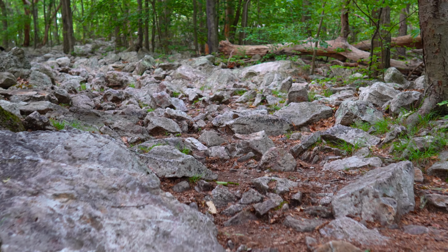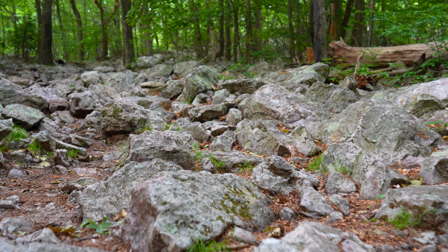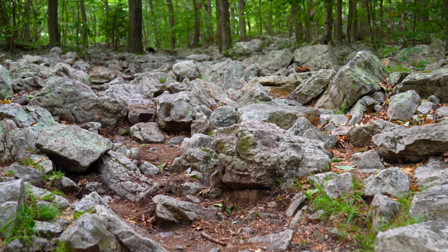Pressing onwards, I stumble over the rocks as they increase in size. The steeper trail makes it difficult to find areas to place the camera, and I start to doubt, can I capture the intended landscape?